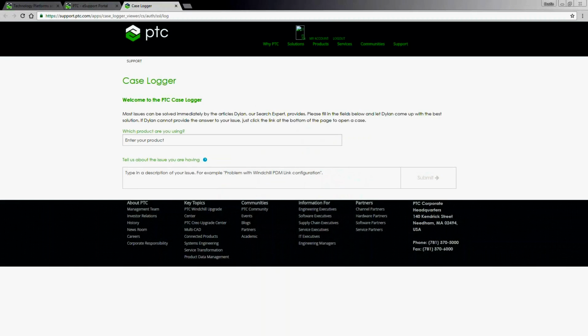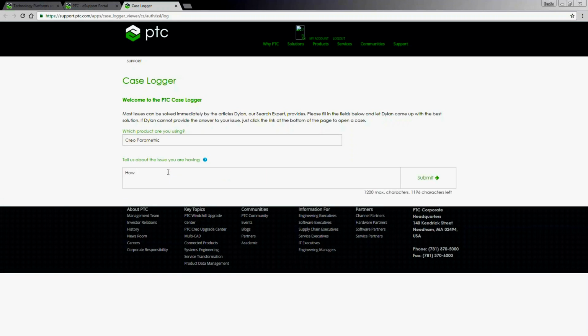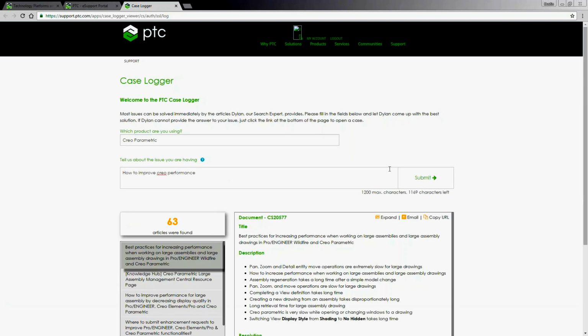So I'm going to walk you through this entire process. That way you know. I'm going to open a case with PTC here. Hopefully they'll contact me, but I'll set it on low priority. So what product are you using? Let's say Creo Parametric. I know most of you are on Creo, but some of you have Windchill and other products. So just enter the product you're using there. And I can type in my problem, how to improve Creo performance. Just a short description of it.